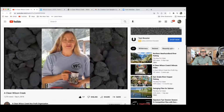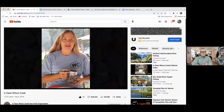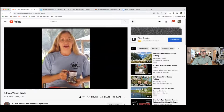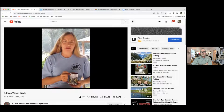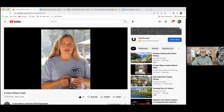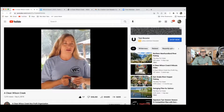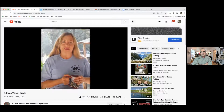The first time I drove out here was an adventure because I had just moved to this area and I started down the river and I was so overcome by the beauty of it. I had never seen anything that beautiful. And I found out about the Wilson Creek Fund where they clean up this creek. It doesn't get beautiful on its own. I didn't realize it the first time I came, but this place is beautiful because people keep it clean.